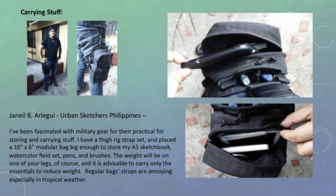Janil is in the Philippines, and his big find has been military gear. And what he says is that military gear is made rugged and made so that everything is convenient. And he's really got two solutions that I think are absolutely brilliant. The military people in a lot of different countries wear a lot of paraphernalia around their thigh, and it's convenient and keeps it out of the way. He says that you can't load too much into it, and that's probably a good thing for us.